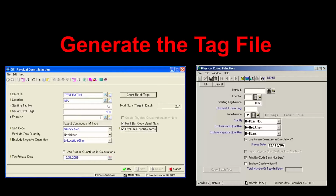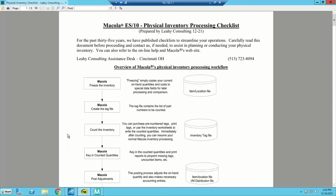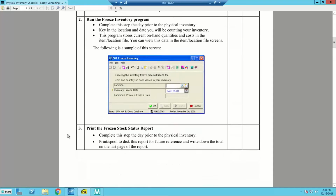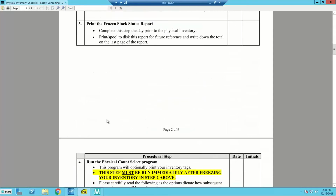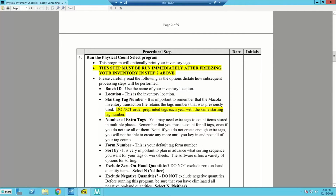Okay. This is where the big problems occur. So what I'm going to do is I'm going to shift over to this, our checklist that you all got a copy of. And we've gone through some of these already. Here's the freezing of the, okay, so here we are in section 4, run the physical inventory, physical count selection program. And it says, first of all, this step must be run immediately after freezing the inventory. Therefore, everything is you have a clean cutoff.